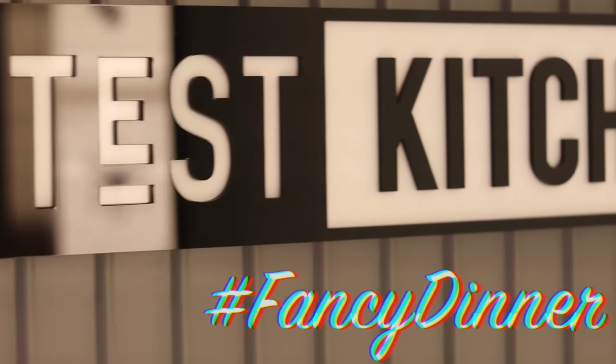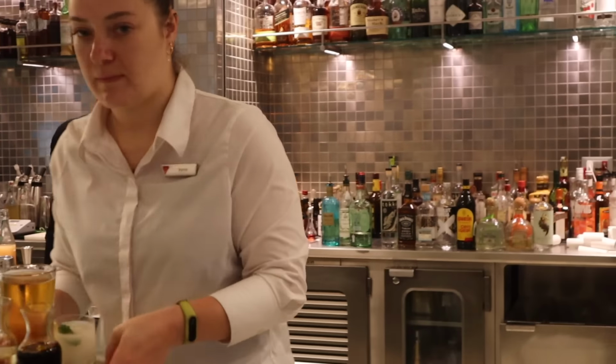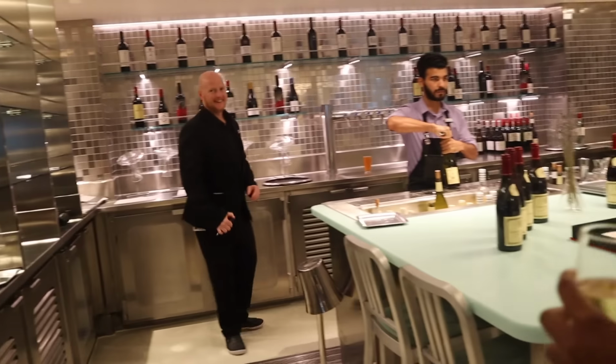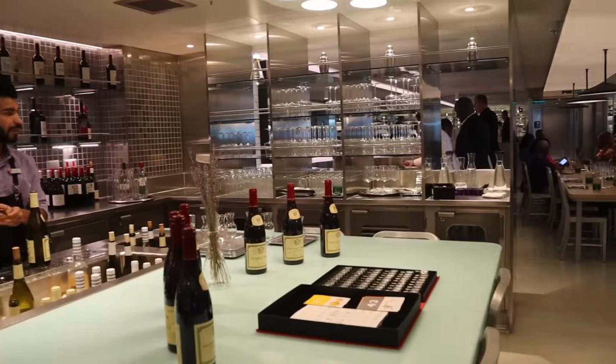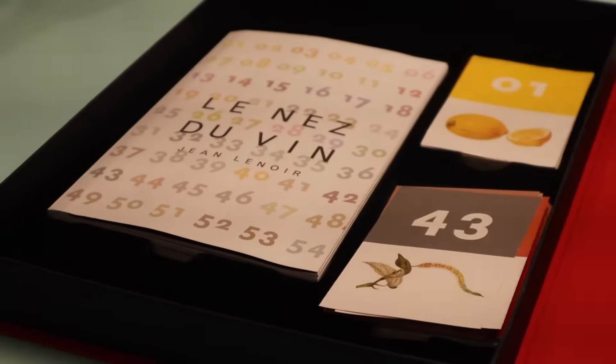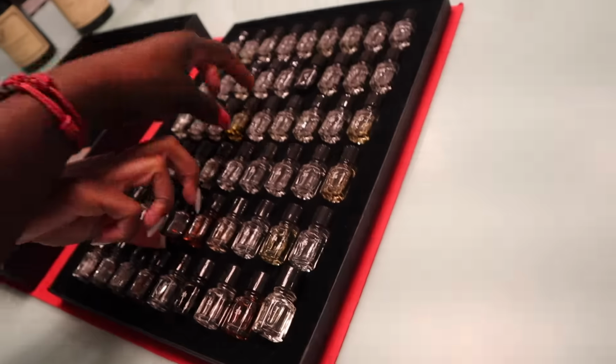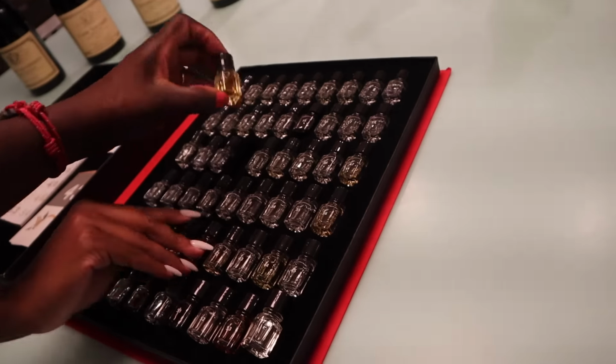All right, best friends, so here we go. Fancy dinner at the Test Kitchen. This is our last specialty restaurant of the cruise. Once again, all of the restaurants are included, so you don't have to worry about paying a premium. Now, if you like the hocus pocus of the Alchemy Bar on Carnival, you are definitely gonna like the concept of the Test Kitchen on Virgin.